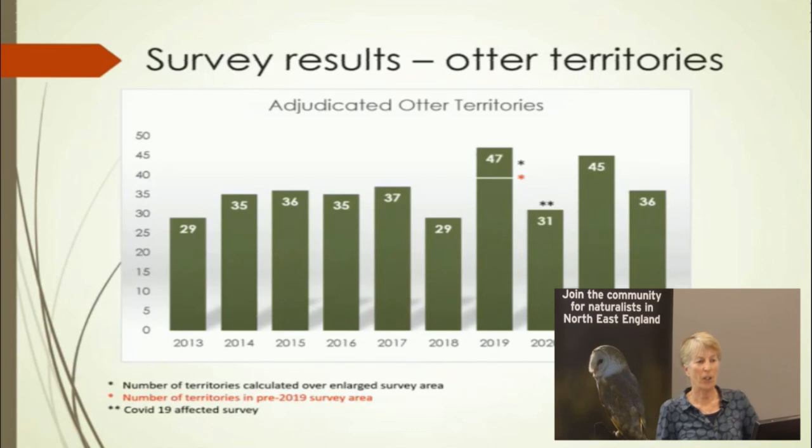So, just to show, that's the number of adjudicated otter territories. We increased our survey area in 2019. To start with, we only surveyed between the Tyne and the Tees, but in 2019 we went up. We now go up as far as Ashington and Morpeth. Getting much further up there is going to be a bit problematic in terms of managing it, to be honest. But we'll see how we go.